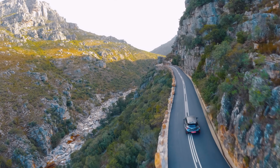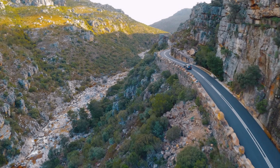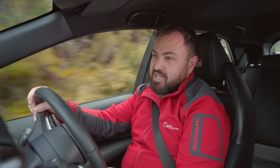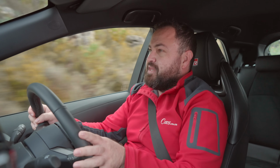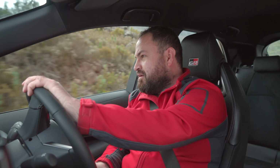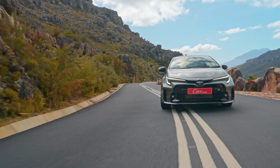Gosh, it's nice to drive a fast manual hatchback again. You do have rev matching technology in here, but I'm not a big fan of rev matching technology. Not because I don't know how to heel and toe, that's not it at all, but it's because I prefer using engine braking when I'm going into a corner. I really like balancing the brake and the engine braking. It sort of gives me a better feel for the car.